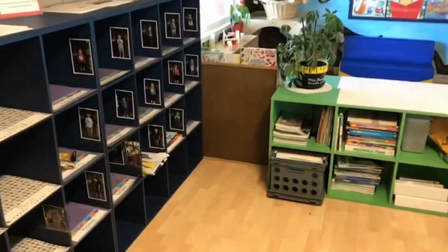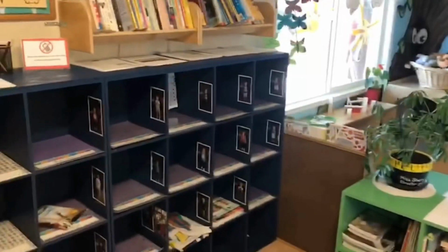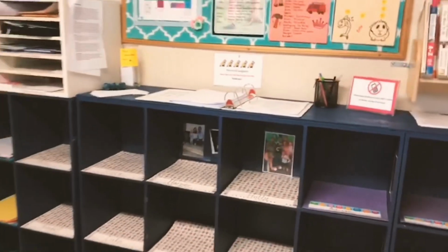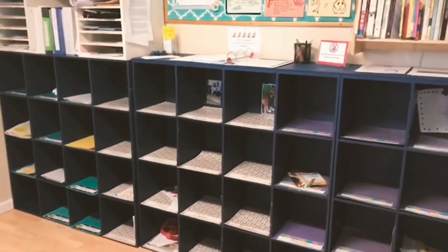Entryway. This is where parents sign in, put their things in their child's cubby, and start their day.